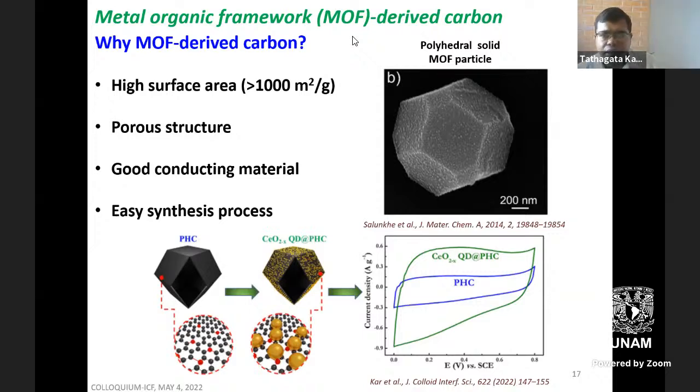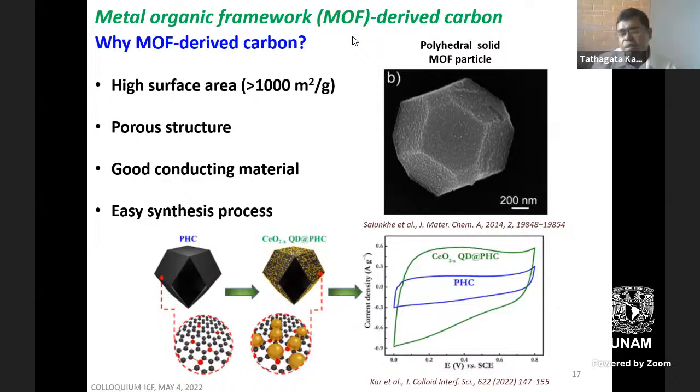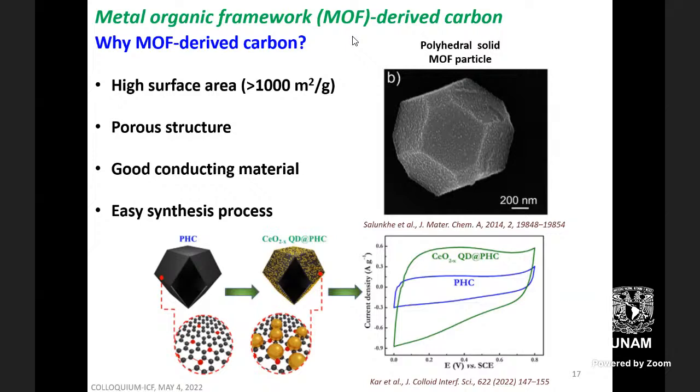Instead of having an oxygen vacancy, is it possible to reduce the size of cerium oxide to the level of a quantum dot without any surface defects? If it is possible, how will the capacitance performance be? The sizes would be, suppose, 1 to 2 nanometers. Yes, a pristine cerium oxide without any oxygen vacancy can be decorated. In that particular case, how may the capacitance change?